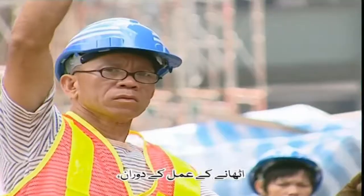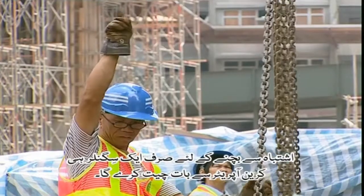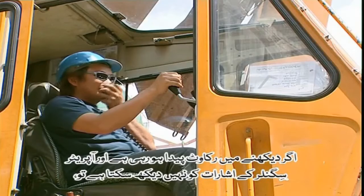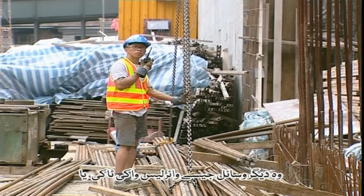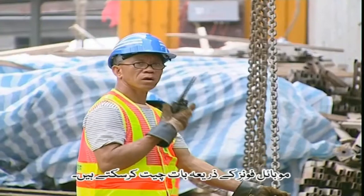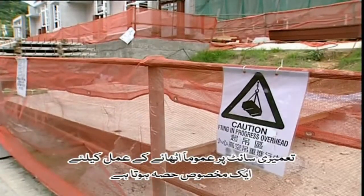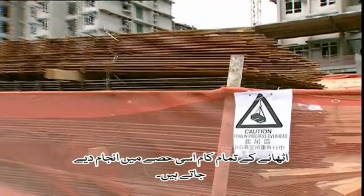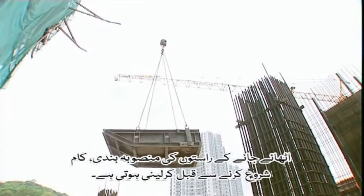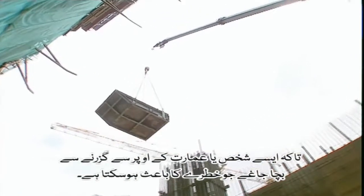During a lifting operation, only one signaller shall communicate with the crane operator to avoid confusion. If vision is obstructed and the operator cannot see the signals of the signaller, they can communicate by other means, such as wireless walkie-talkies or mobile phones. A construction site usually has a designated lifting zone, which prohibits trespassing. All lifting operations have to be carried out in the zone. Lifting routes have to be planned beforehand to avoid passing over any person or building which may cause danger.